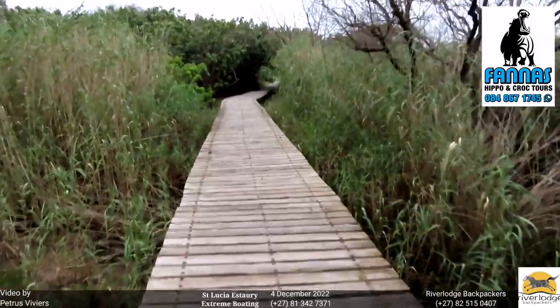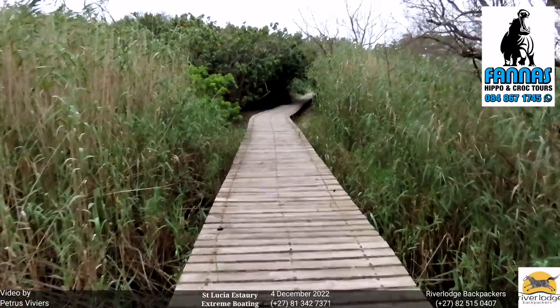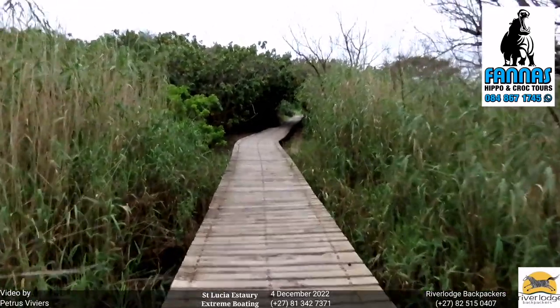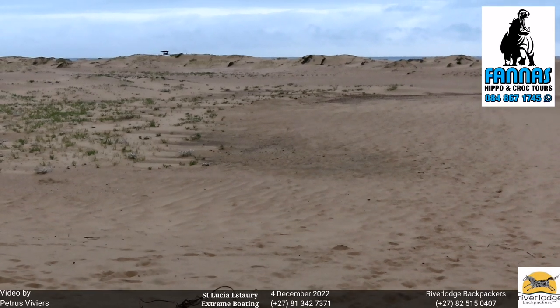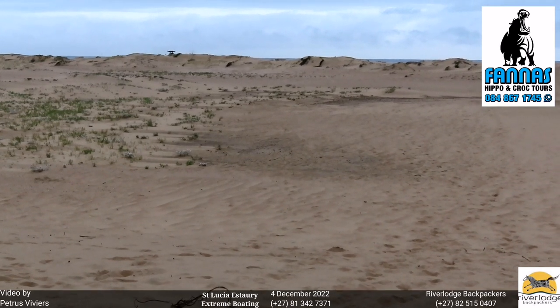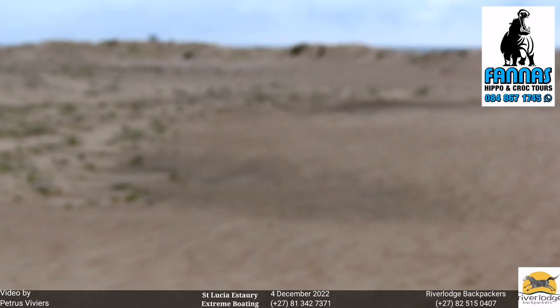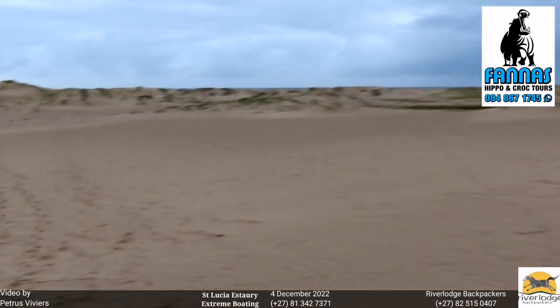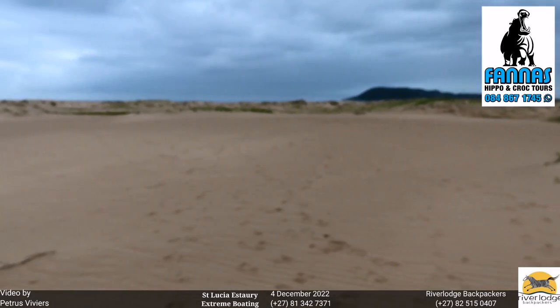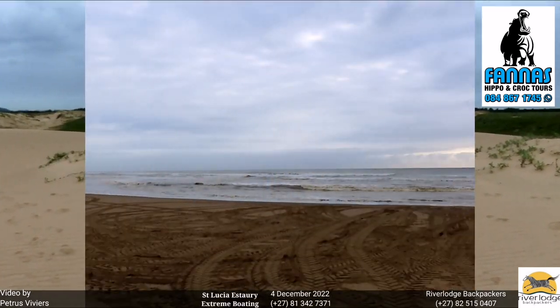Boardwalk at the tidal channel. That is pretty low at the moment. The wind also wants this to be the estuary mouth. Look at how it has been digging out the basin behind the walking sand dune, the famous walking sand dune of St Lucia Estuary.